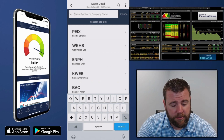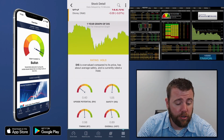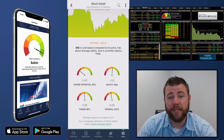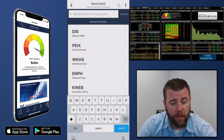And DIS, poor long-term potential, about average safety involved in this stock. Timing tells us that it's in a slight decline, so therefore the stock's not favorable at the moment.